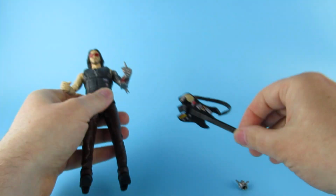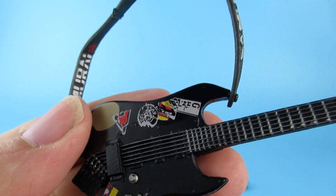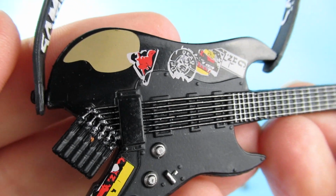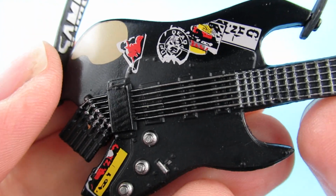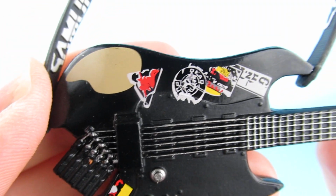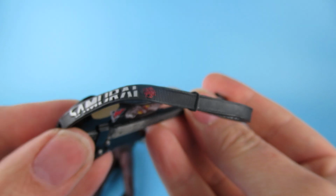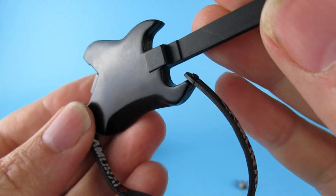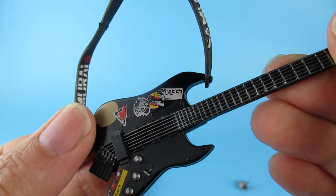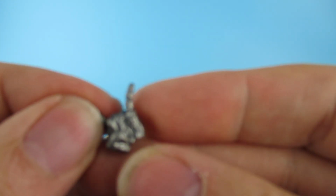So he comes with a guitar. Let me get this light in a bit closer. I feel like I'm in the dark today. There we go. Nice guitar with all the logos and things on it. And Samurai, is that? Yeah, written on the guitar strap. Nothing on the back of it. Yeah, nice guitar.